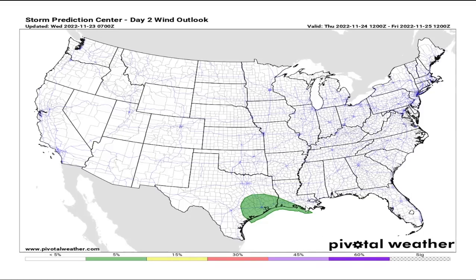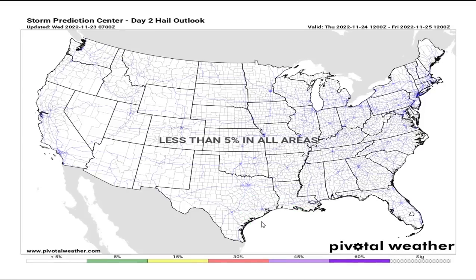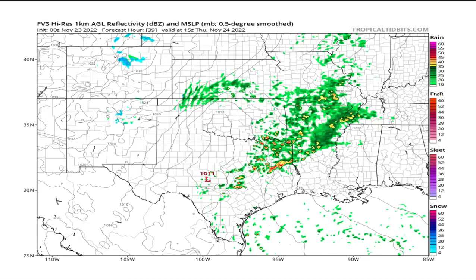We are also looking at a low-end wind risk with gusts that could be up to around 60 miles per hour, where that is a 5% shading there across southeast Texas and southwestern Louisiana, and then less than 5% in all areas for large hail. There could be some small hail across these areas with some pea to dime size hail, but I'm not expecting anything here too significant because the instability levels are going to be so low across this area. So let's track this, shall we?